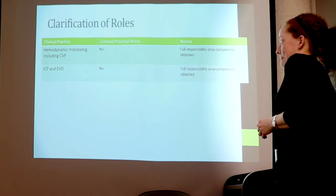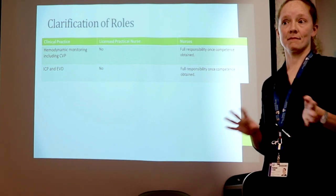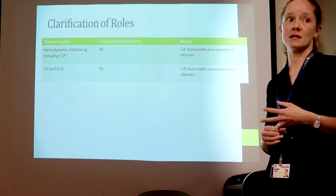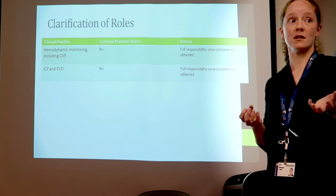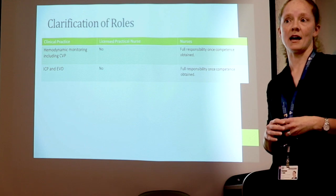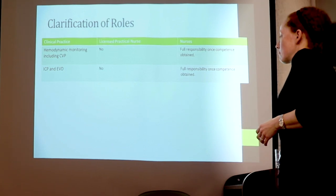Yeah. CVP, or any hemodynamic monitoring, they don't do. That's the nurse's responsibility. The same with ICPs and EVDs. They don't do them. It's great for them to have the knowledge of what it is and that they shouldn't be adjusting the bed level and a general idea of what that patient has, but they're essentially not going to be the ones that are really touching that.